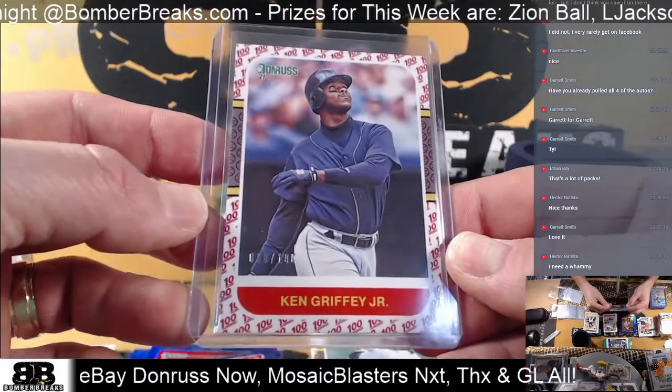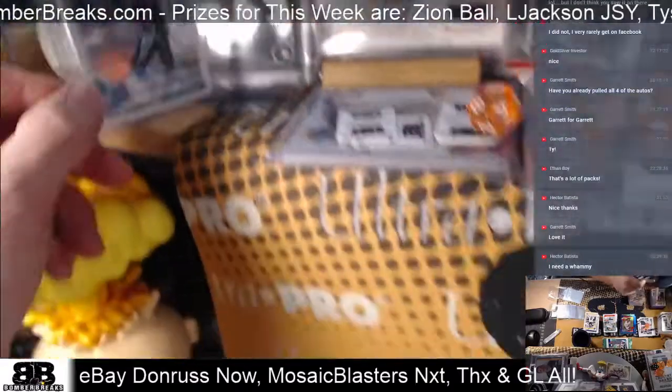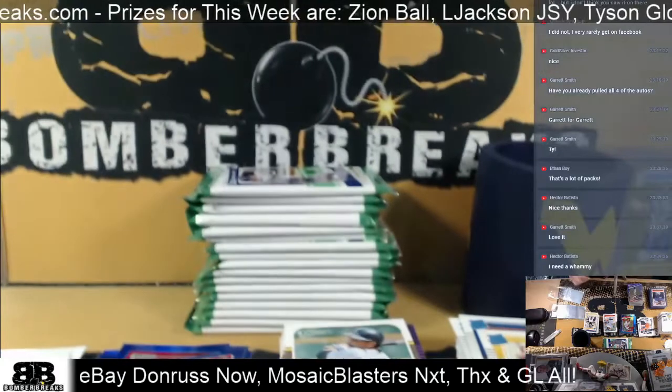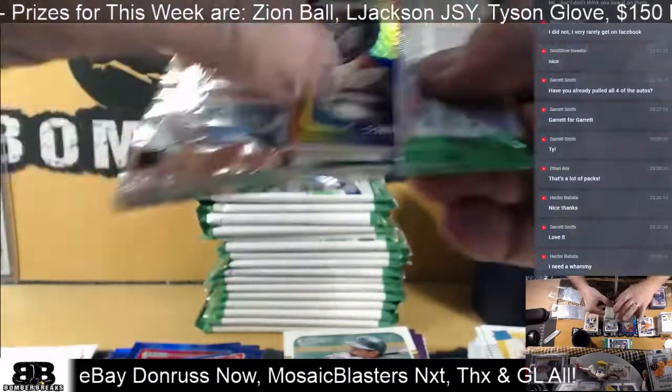He wore number 30, as did I in college. That's the goofball right there. Wearing my Concord College baseball jersey number 30. To get a picture with number 30.